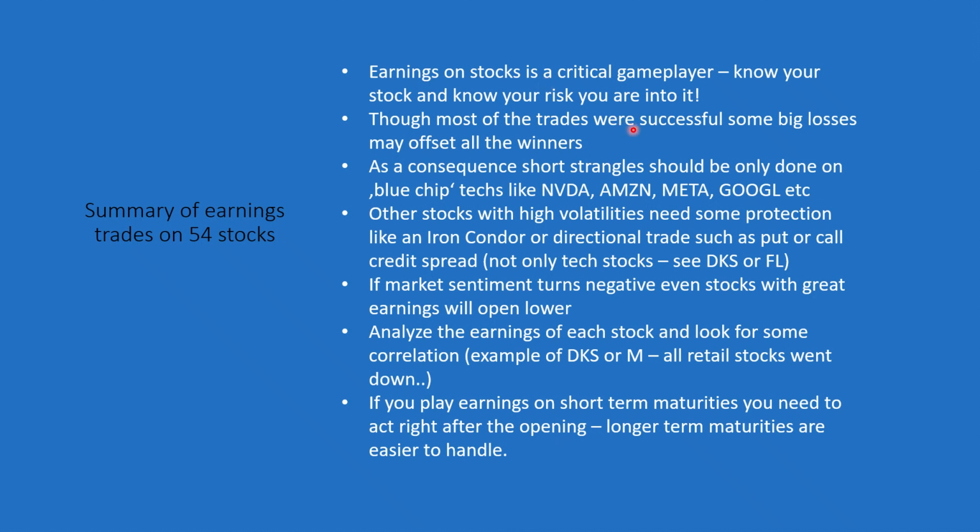Stocks can really go down or up more than this 20 or even 25%. So even though 80% of my trades were successful, these 20% hit hard. So you really need to know what you're getting into, when one or two stocks really offset all the profits you got on maybe 30 or 40 stocks.